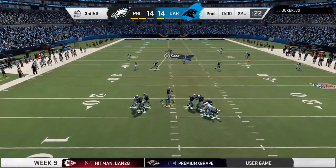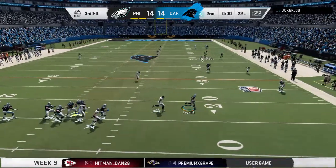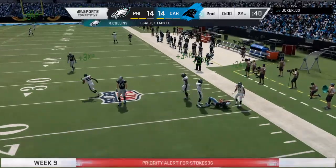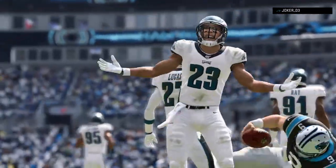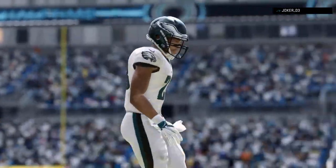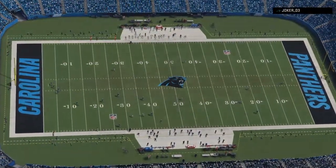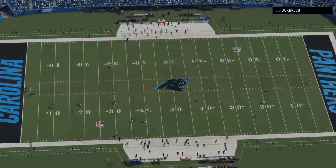He'll drop to throw. Escaping the pressure right. And he's going to go down. Couldn't get a throw off with the pressure. Maybe that was for the best, as that brings us to the end of this first half of play. So we've hit halftime, all even at 14 apiece.